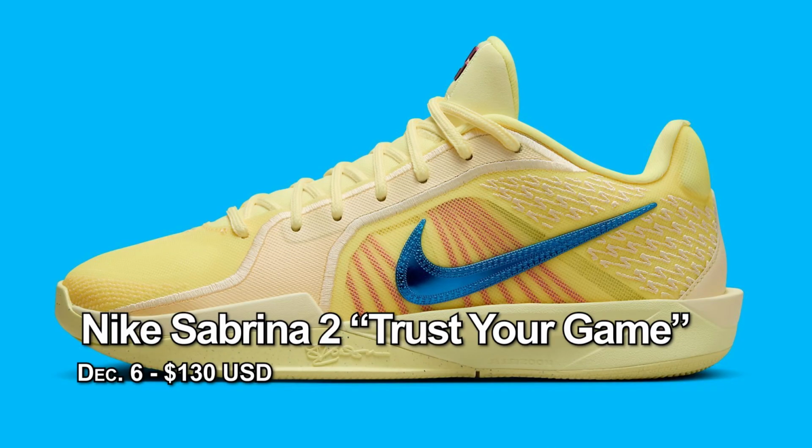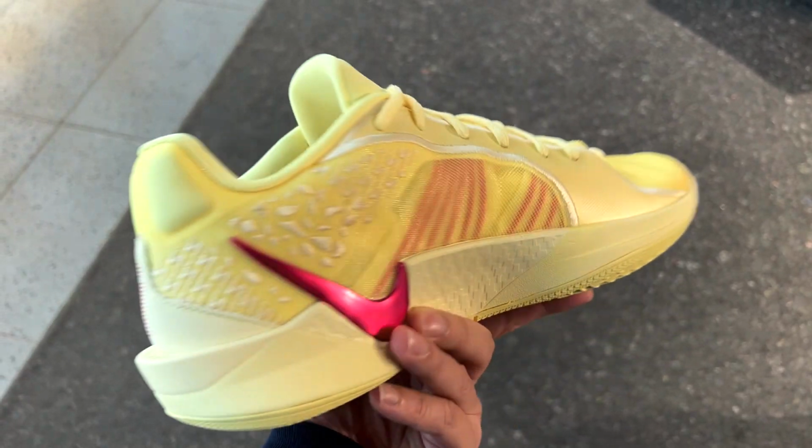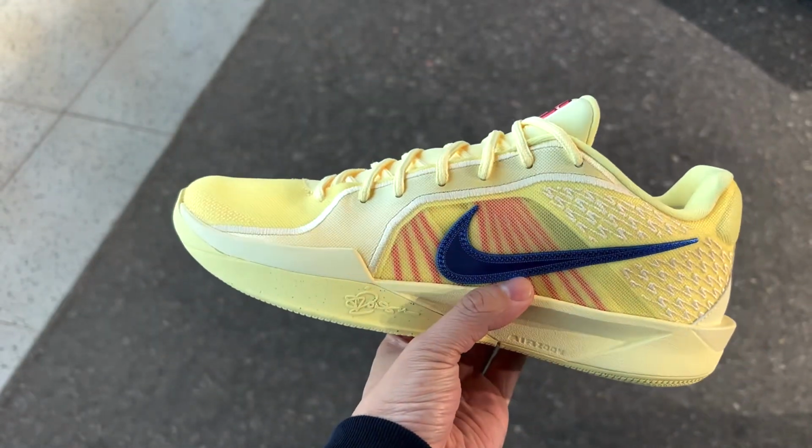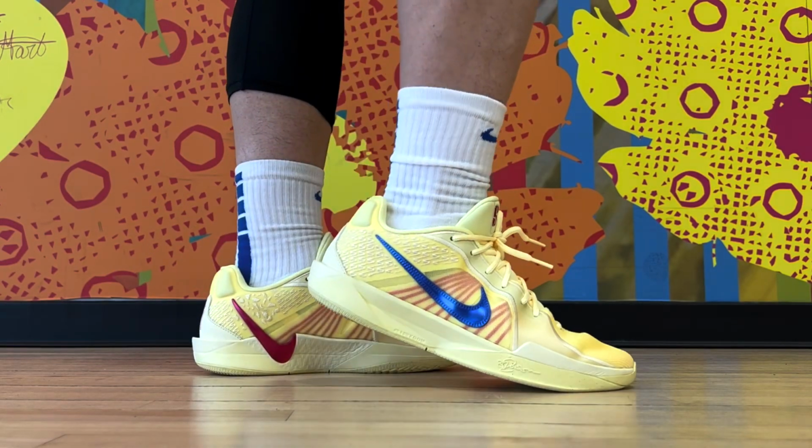This yellow Sabrina 2, I found it a while ago. Not bad in hand and on feet. This one's called Trust Your Game. The way they're naming all these Sabrina colorways, might as well call it Let's Go next time. You get a shiny blue Nike swoosh on the lateral side, a shiny red swoosh on the medial side. Solid rubber also, it worked perfectly fine for me on a dusty court. Pretty wallet friendly, excellent choice there.